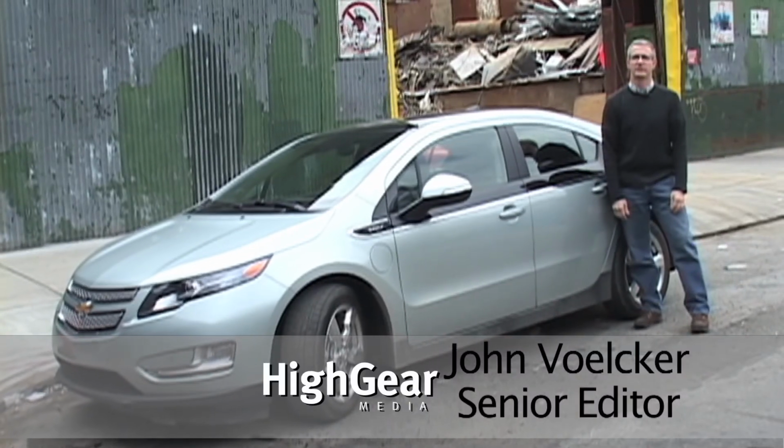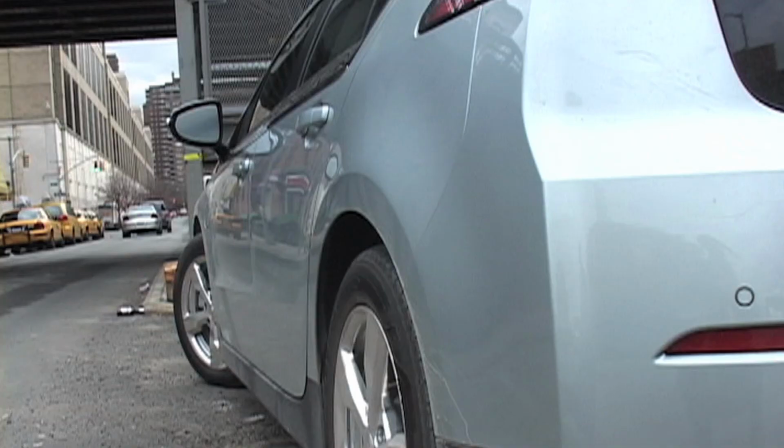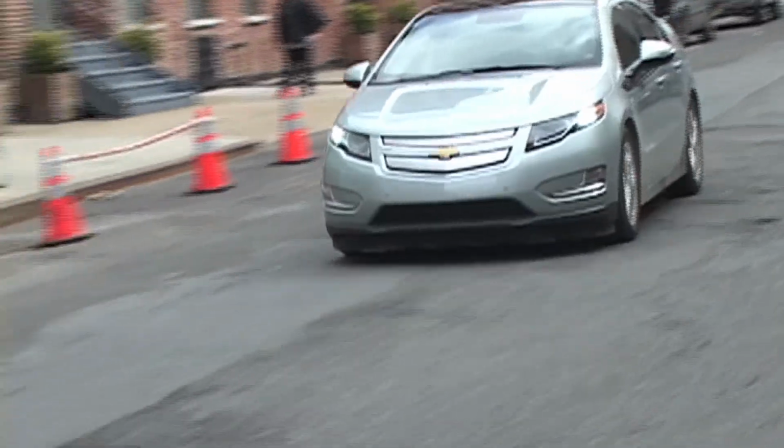I'm John Voelcker, Senior Editor at High Gear Media, and this is our 2-minute test of the 2011 Chevrolet Volt, range extended electric car. With the Volt, in the trunk you actually get a charger.